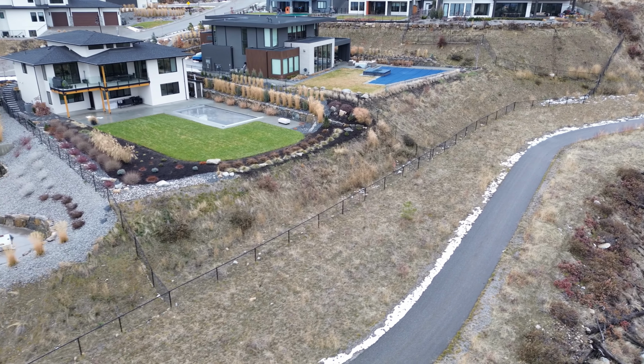Now, if you're looking for a property that has an absolutely banging view, Kettle Valley and Upper Mission are going to be the neighborhoods for you. They've got the best views in town, and the neighborhood is literally just terraced on the side of the mountain.